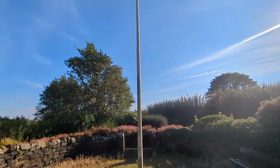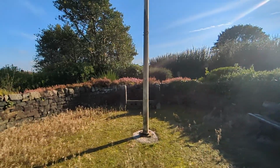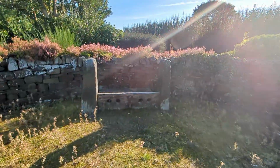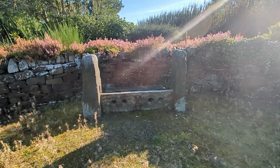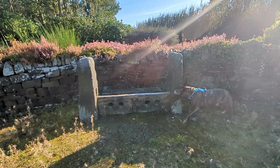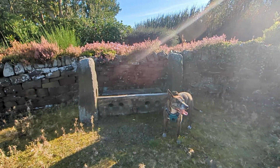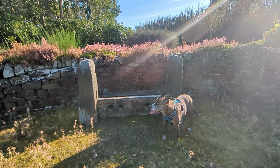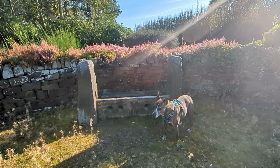Now we've got the flagpole there. But look at this. Interesting stuff here. Old stocks. I don't know how long they've been there. We're probably talking around 1,000 years, if not more. Certainly since Norland was settled. Now you've got to wonder who sat in them over the years and what they've done. I mean, that'd be a grim way to spend your weekend, wouldn't it? Then again, maybe it'd be like, you know what, I don't fancy going to work day after tomorrow, so I'm going to do something that'll get me in stocks for a weekend.